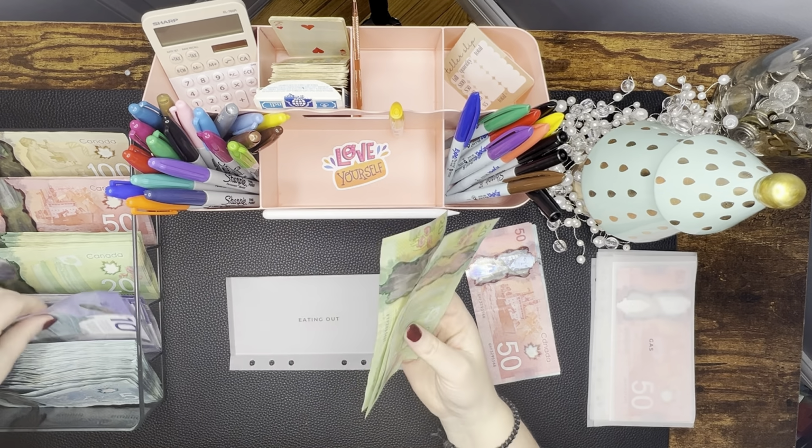This binder is my new savings challenge binder, and I'm really loving the dark colors that I purchased. And I'm back in love with these style binders. I really tried the clear for a while, but they weren't my favorite, so we went back.